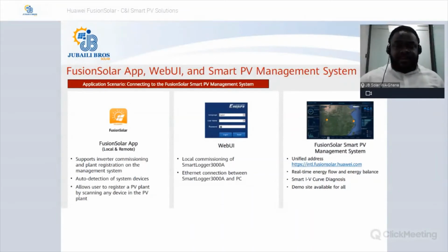Now, aside from this, we have the app and the online management system. To make your work easy, we have an app that you can just download on your phone. It's called the FusionSolar app. You can use the FusionSolar app for local commissioning. You can also use it for remote monitoring of the system. Very, very important, it supports inverter commissioning and plant registration onto the management system. That is very, very important. So after you have used the FusionSolar app to commission your system, then you can register your plant onto the management platform for online management and remote control.